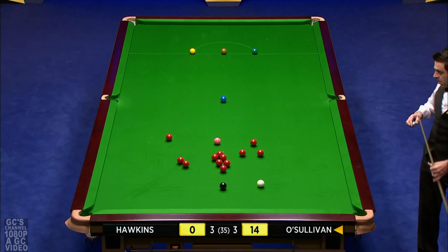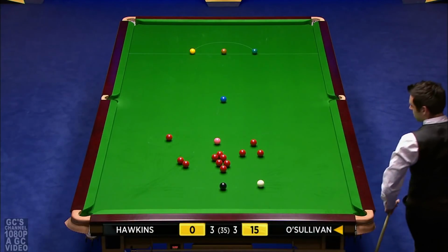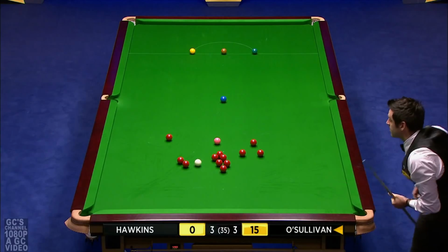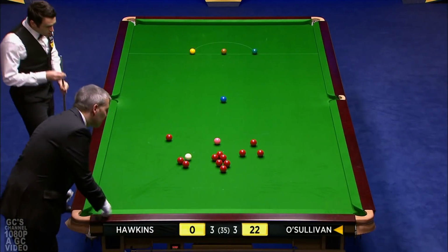Seems like only 5 minutes ago that Barry Hawkins led 3-2. There's a chance now he could be going behind again. But I think having trailed 2-0, the key thing was just to get a foothold in the match. He wouldn't have minded, obviously, as long as he won at least three frames of the session. He's looking at a lot more, obviously, but just stay with Ronnie, put him under a bit of pressure. And this is the first time Ronnie has been put under pressure in this tournament so far.